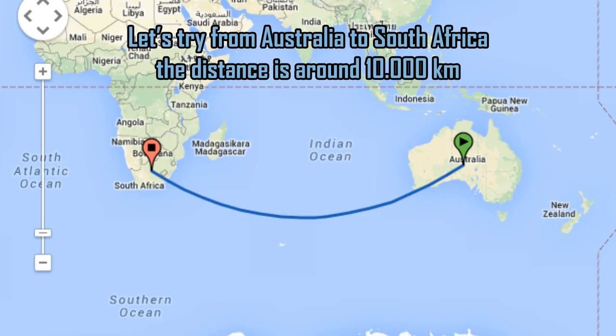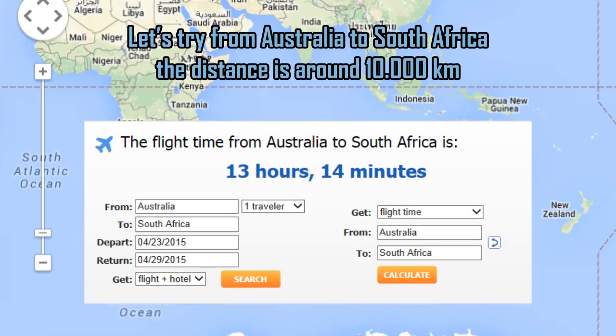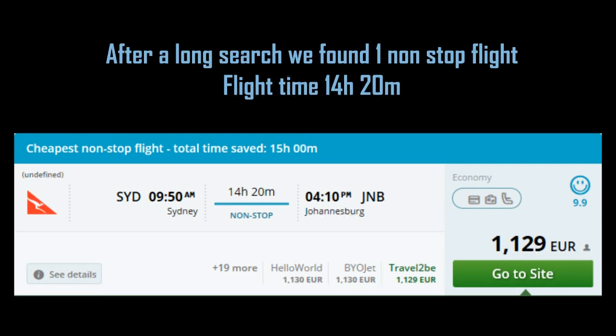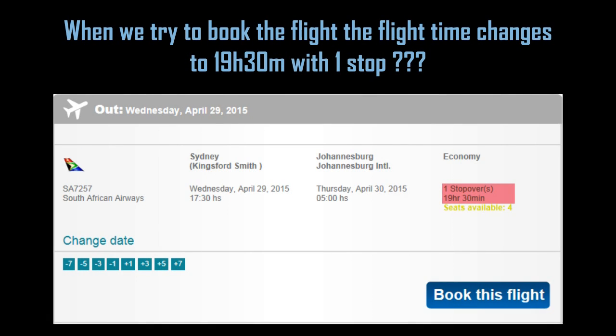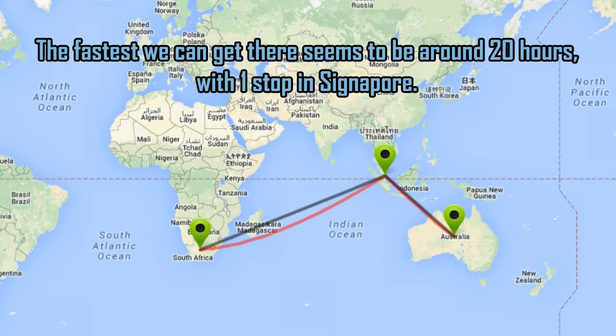Let's try from Australia to South Africa. The distance is around 10,000 kilometers. After a long search we found one non-stop flight. Flight time 14 hours and 20 minutes. When we try to book, the flight time changes to 19 hours and 30 minutes with one stop. The fastest we can get there seems to be around 20 hours, with one stop in Singapore.